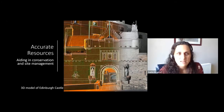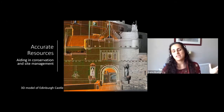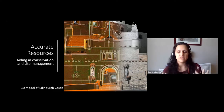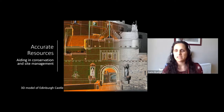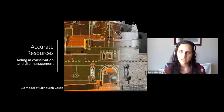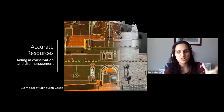First and foremost, they're accurate resources to use in conservation and site management within our organization. Here you can see Edinburgh Castle. On the left is the raw point cloud data, and layered onto it on the right is color photography, as well as you can see that it's been reconstructed to be able to wield easily, in non-specialist software and on everyone's computers and phones as well.